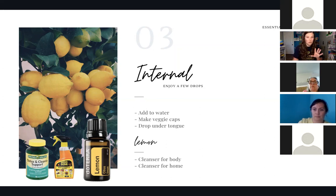Whether you know to use them internally or not, you look at the bottle, they'll have supplement facts on your bottle of lemon, and it will say for internal use. There are some oils you do not use internally, like the Deep Blue one I just went over. It's very clear on the bottle: no supplement facts, and it says not for internal use straight on the bottle.